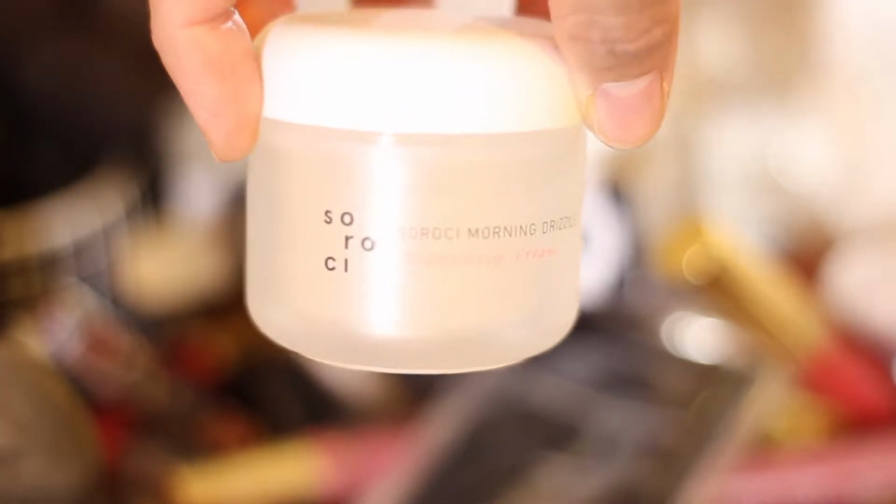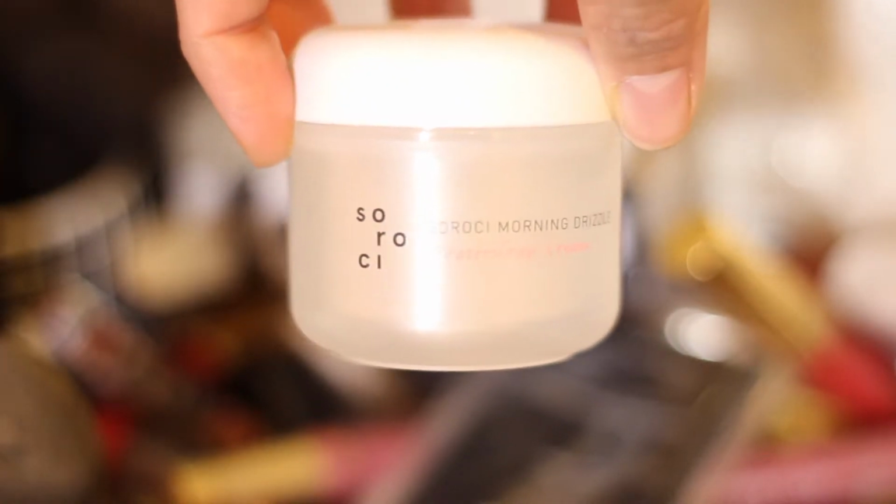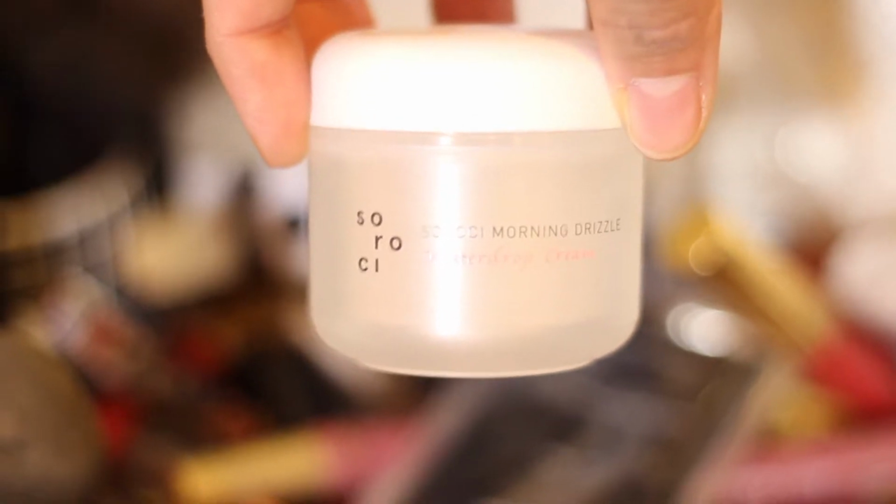It is an awesome little Waterdrop cream. It's Soroci, I think. I'm sorry if that's not right. It is the Morning Drizzle Waterdrop cream, and it basically says that it feels like a fresh shower for your face. And I would agree with that. I liked it. I have used it on and off for the past like 2 to 3 weeks. It's a very, very nice cream.